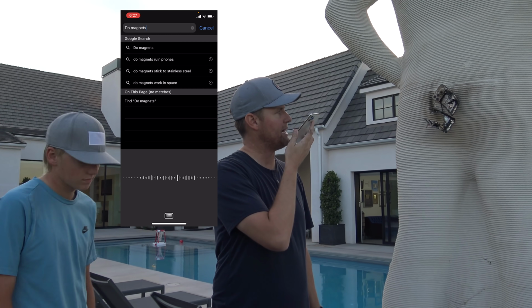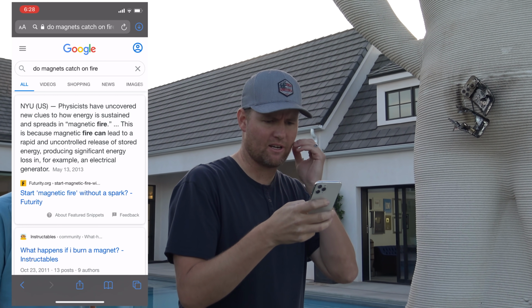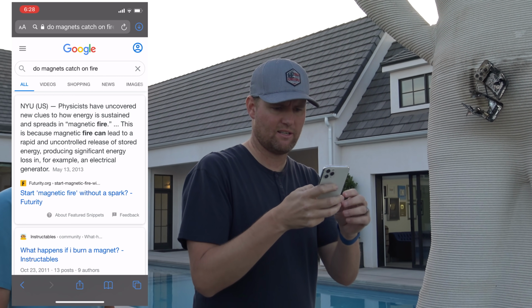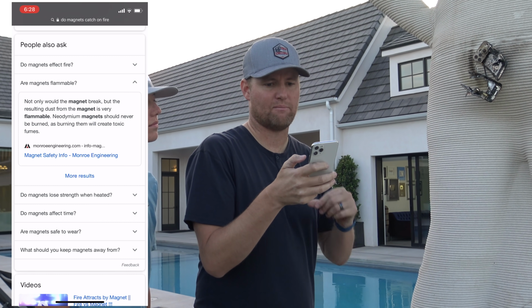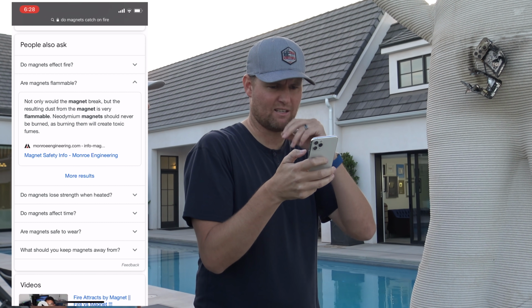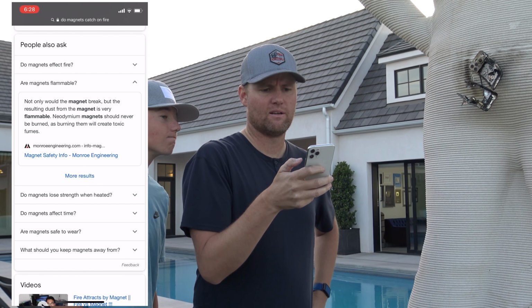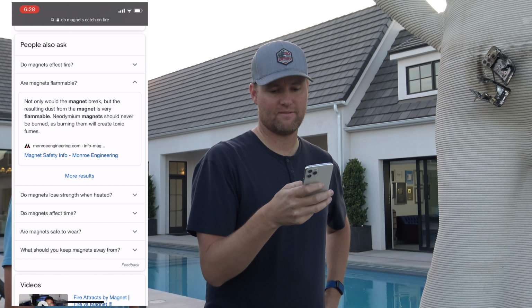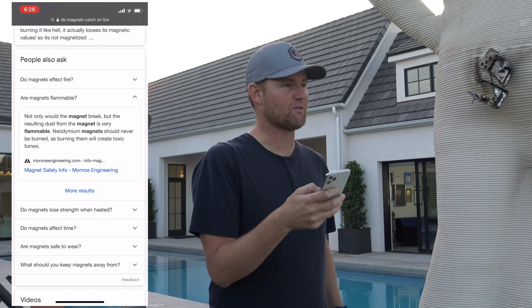Here we go. Do magnets catch on fire? Magnet fire can lead to rapid and uncontrolled release of stored energy, producing significant energy loss. What happens if I burn a magnet? Not only would the magnet break, but the resulting dust from the magnet is very flammable. Neodymium magnets should never be burned, as burning them will create toxic fumes. Everybody's afraid of a virus, and we're over here breathing in magnet fumes from Zach's butt.